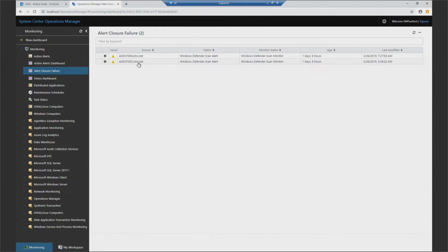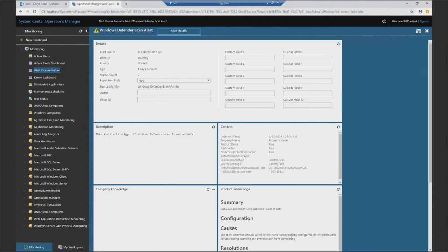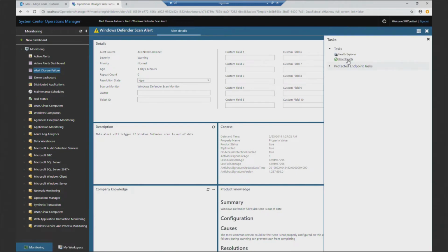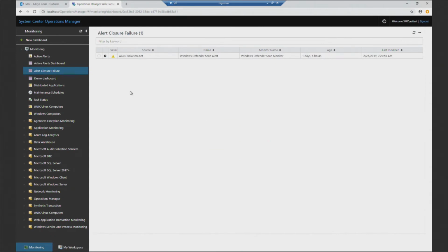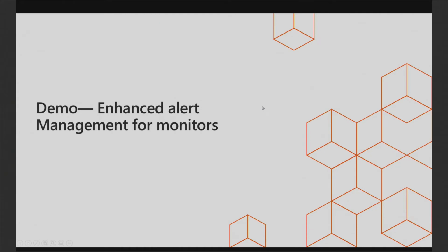The other way to reset the monitor is to click on an alert, go to the tasks, and leverage the reset health task even here. Right, so you can do that as well. So there are two ways you can leverage this dashboard to get access to the list of active alerts which have been tried to close but could not be closed because the health of the monitor was unhealthy, and then root cause and look into it further for troubleshooting.